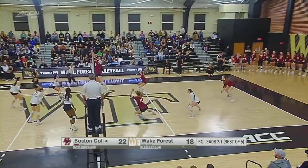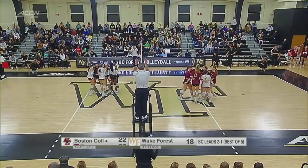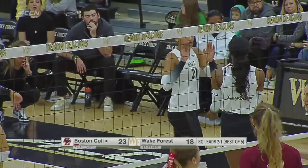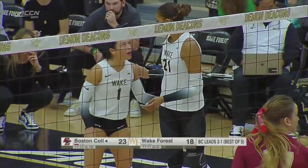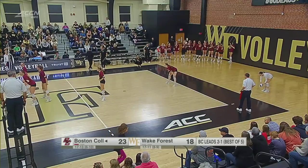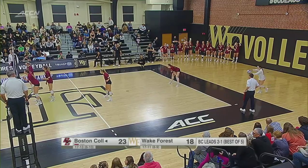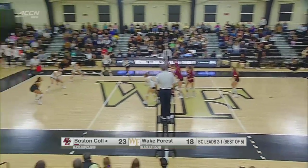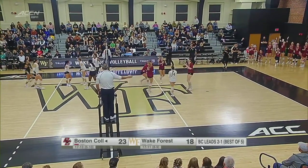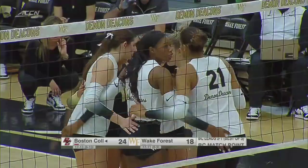Baker again goes to Carney. It skips over the tape and is out of bounds. Boston College's point. Carney looking a little tired. Those last two errors, she hit the ball on her way down. And she might just be having a toll taken on her playing 6 rotations today. Murphy serves. Crawford the dig. That goes out of bounds. Couple of awkward touches, and now Boston College with a match point.